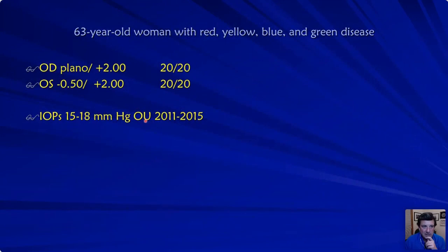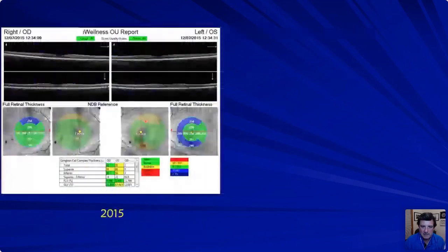Here's a patient here, 63-year-old woman with red, yellow, blue, and green disease. Plano, pretty much, minus 50, plus 2, 20/20. IOPs are pretty normal via Goldmann from 2011 to 2017. So where do I like to start? I like starting at the ganglion cell, 85 to 100.